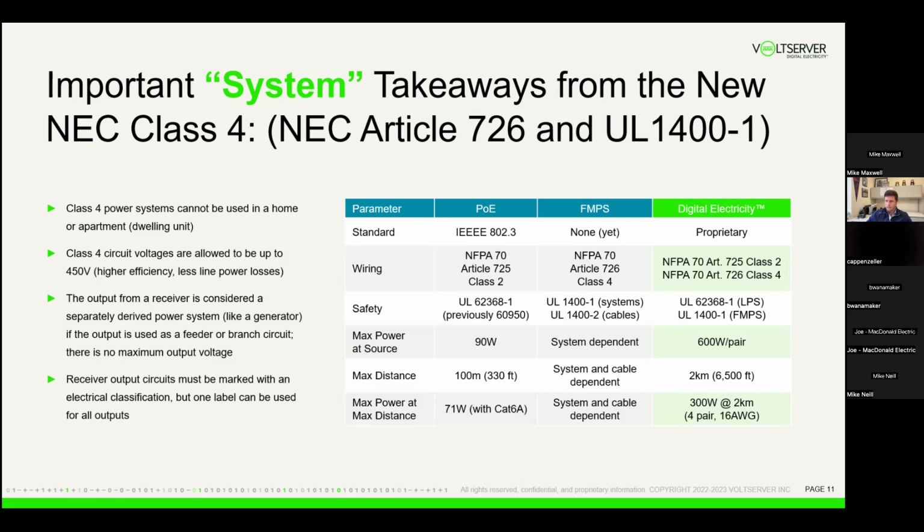As we talked about earlier, generally you're looking at 600 watts on a pair of conductors in a standard fault managed power system. So each manufacturer will do it a little differently. We'll all have our own secret sauce, but for the VoltServer philosophy, we design to a maximum of 600 watts a pair.